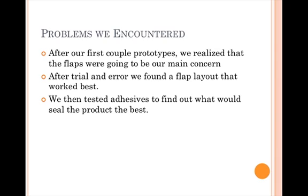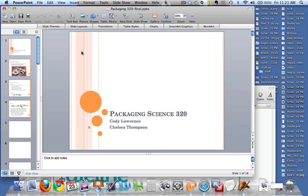Some problems we encountered: after our first couple of runs, we realized that the flaps were going to be a main concern, as Cody talked about. We had a bunch of trial and error again of just reworking it, seeing the different score lines and different ways we could test it. Then we needed a good adhesive to hold it all together. And that's it.